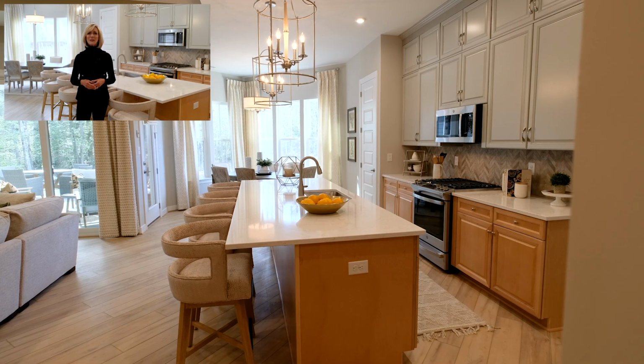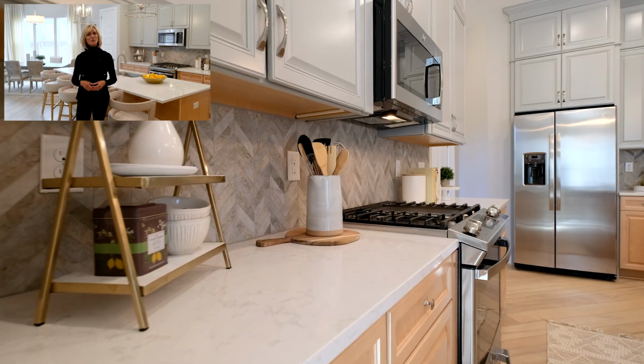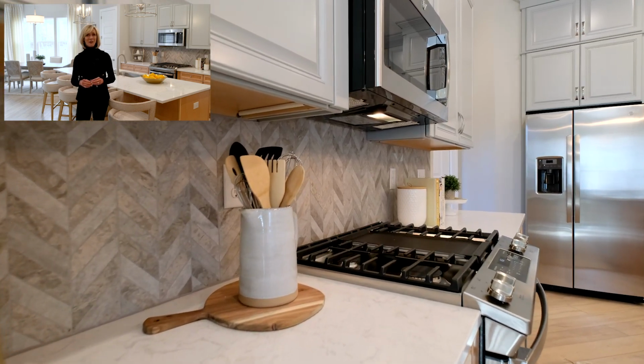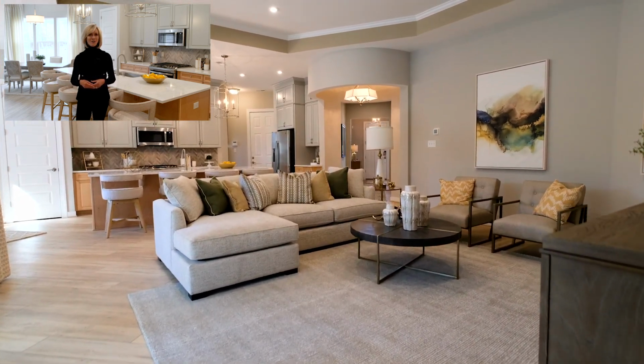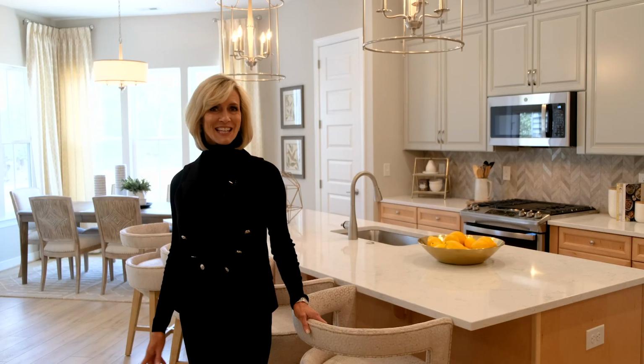Wow, look at all the cabinet space and countertops. It's so easy to see how hosting a dinner party would be an absolute breeze. But more than just dinner parties, this kitchen was well thought out for your everyday lifestyle. We connected the garage for easy access for groceries and included a large walk-in pantry. Also connected to this space is your owner's suite and a covered porch. Let's go take a look.